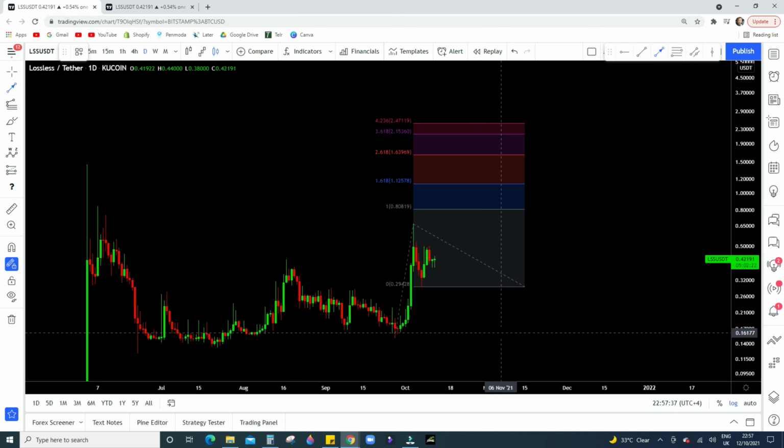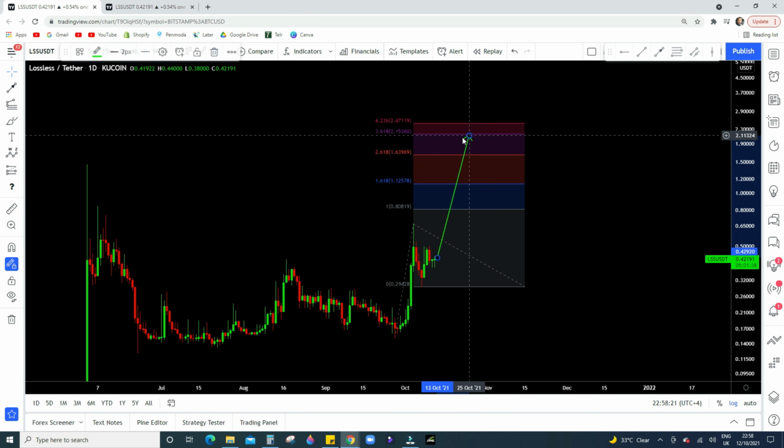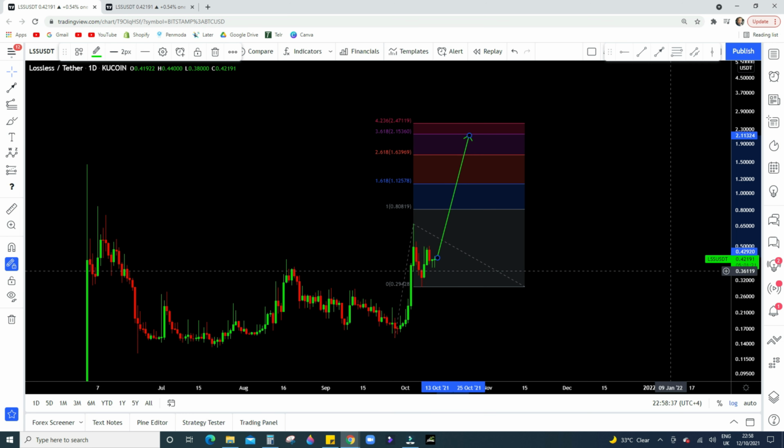The ideal scenario here says that the price should go towards the 1.618 Fibonacci extension level, and that stands at $1.12. But this is not necessarily going to be the case here. So we could go way further than this, and the price could, for example, extend all the way to the 3.618 Fibonacci extension level, and that stands at $2.15. So all scenarios are open from this point on. I would say it's all subject to the momentum when we break out.